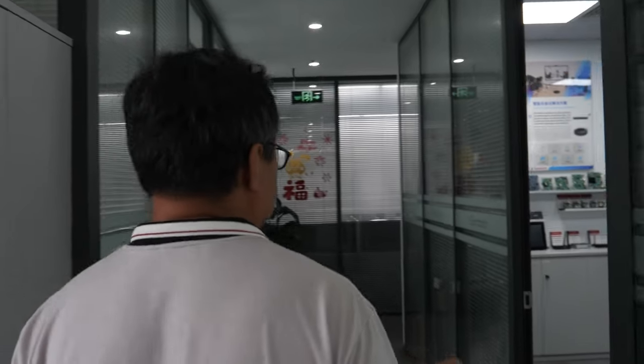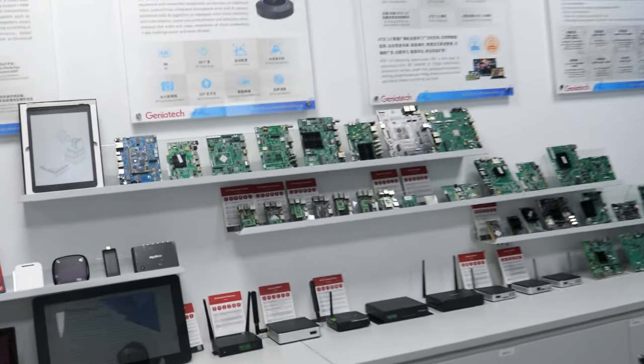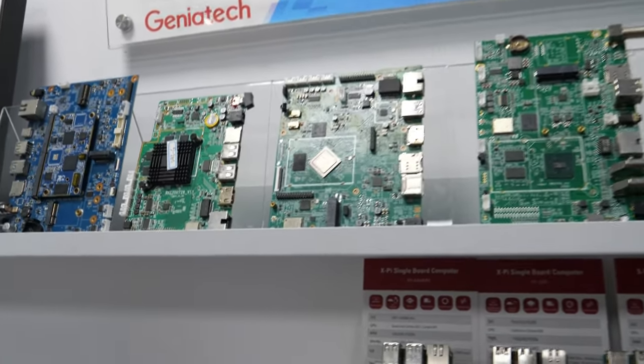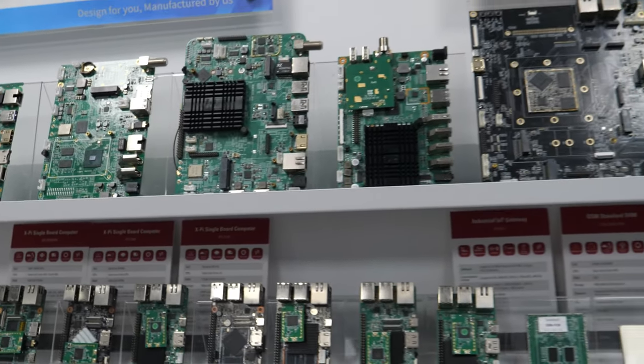Here is the meeting room, where your customers come and have some meetings. This is an important one. That is a showroom. We only show 20% or 30% of our products here. We have more, but we don't want to show them all here.